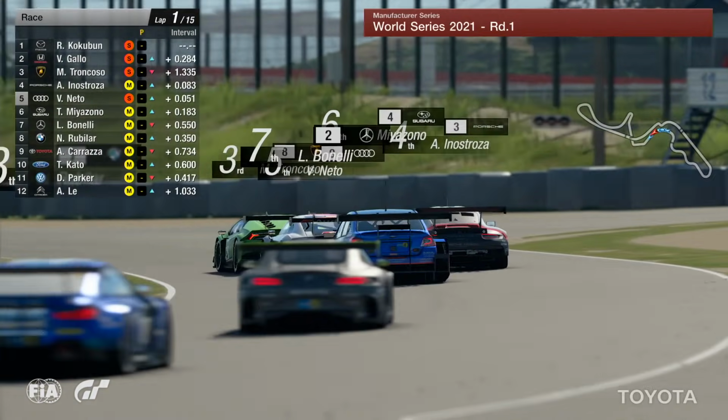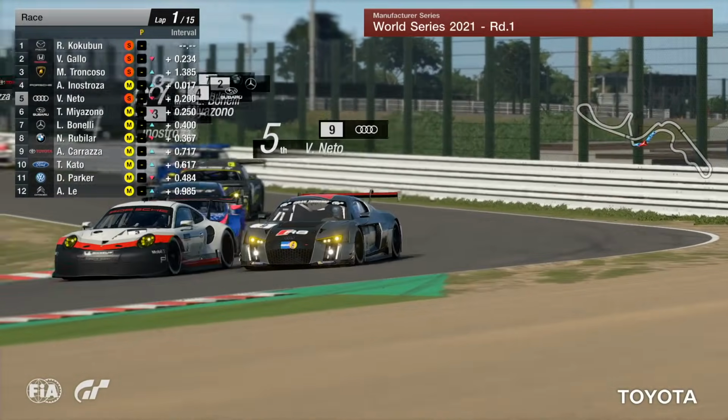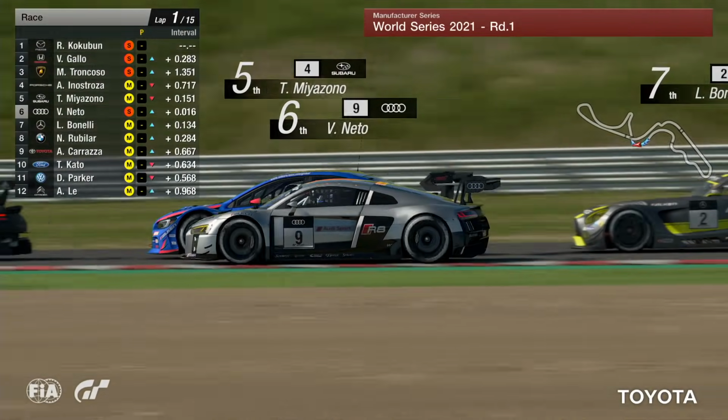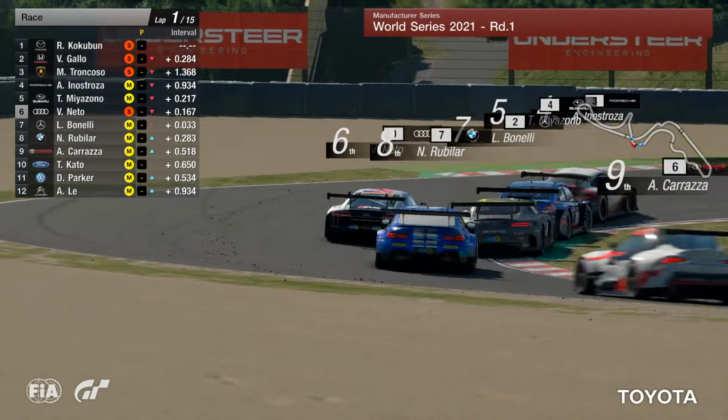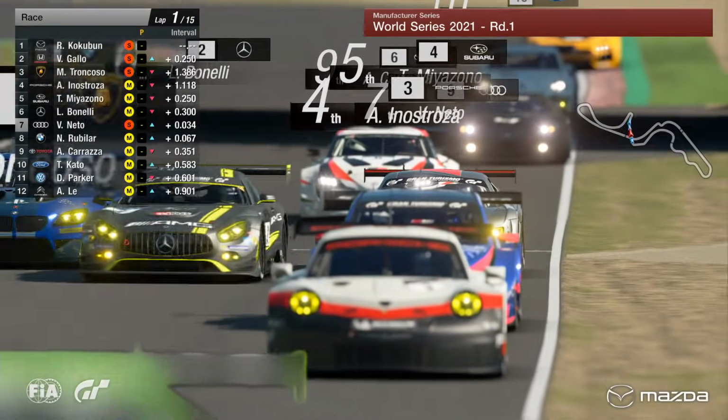They're going to be going two by two, coming up to the Degner's at this rate. It seems that on the inside there, Inestrosa is just trying to hold the line. NATO gets shuffled out wide. Miyazono takes advantage of that, goes up the inside of him. So does Benelli and Rubelar there as well. NATO going backwards at a rate of knots.